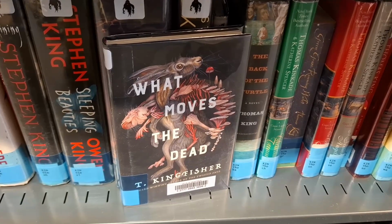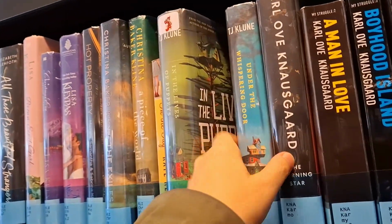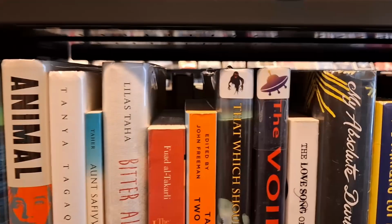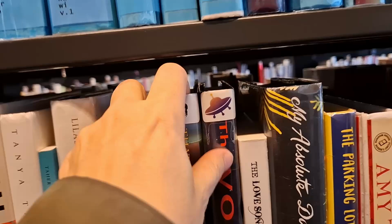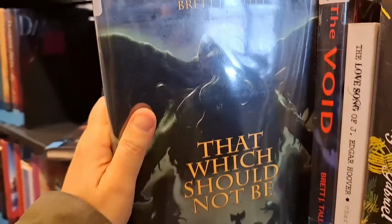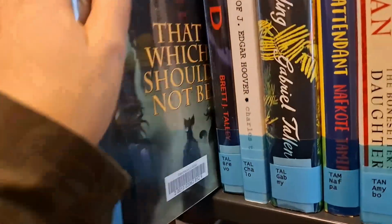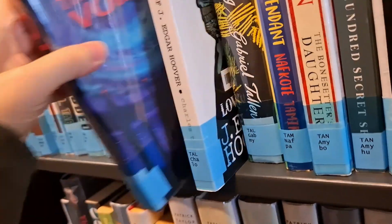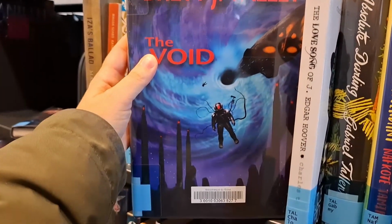We have a copy of In the Lives of Puppets and Under the Whispering Door from T.J. Klune. It's not an author I'm familiar with. There's The Ghost and the Spaceship. So that is a horror novel. That Which Should Not Be, and then The Void, it's by the same author. So one is a horror, the other one is a science fiction, which we saw because of the little spaceship on the spine.